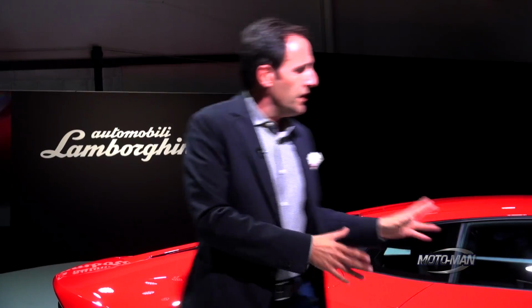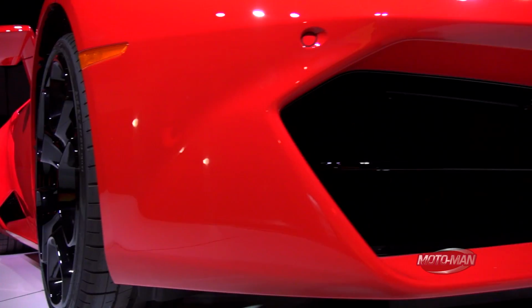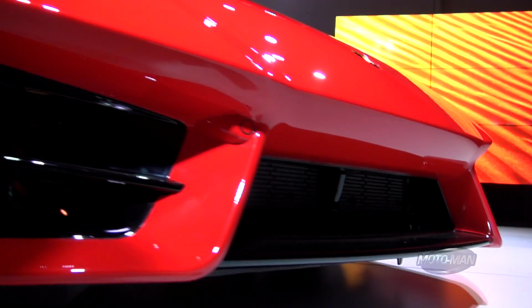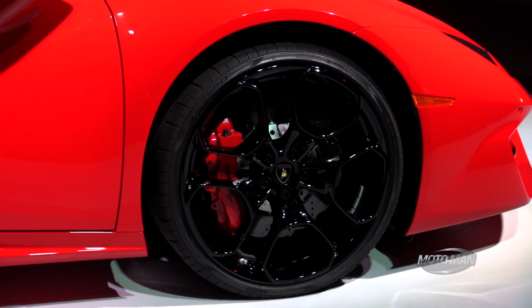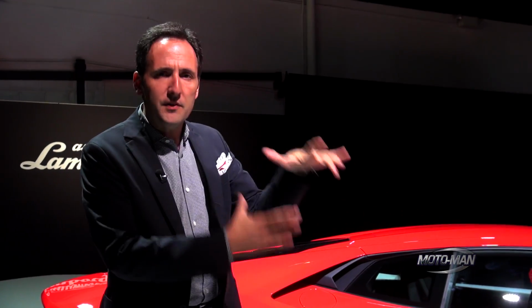Anyway, I digress. There are some other changes here. Notice the wheels are different. Notice the front end is different, but wait, there's more. Notice the brakes are different. So in the 610 horsepower car, what was so exciting about that car is that car was fitted with carbon ceramic brakes as standard. It's one of the first in this segment that had carbon ceramic brakes fitted as standard.